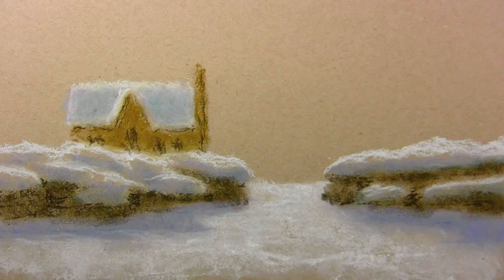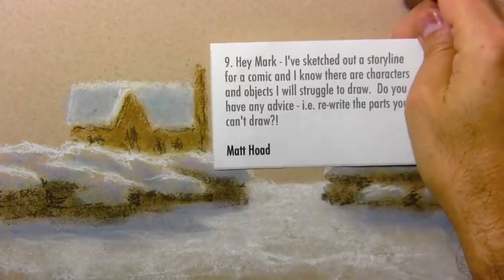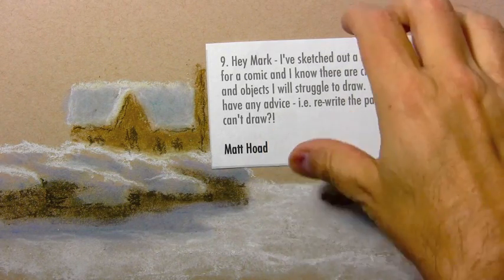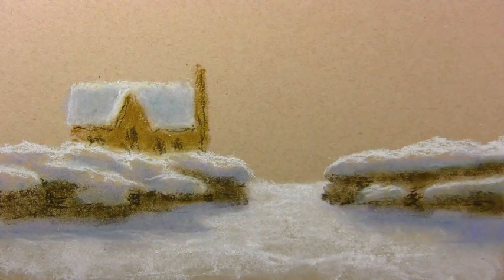Let us move on now to number 9. This one is from Matt Hode. Hey, Mark, I've sketched out a storyline for a comic, and I know there are characters and objects I will struggle to draw. Do you have any advice, i.e. rewrite the parts you can't draw? And I like how there's a question mark and an exclamation on the same one. What, should I just rewrite it and not include the things?